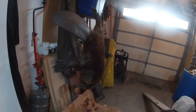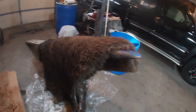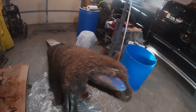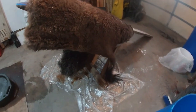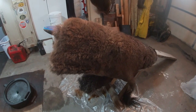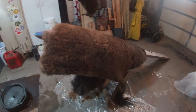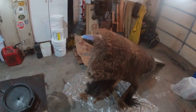I'll get him skinned out. But what I'm working on right now, what's taking me so much time, is my buddy just got back from a hunt in South Dakota. He shot a nice big buffalo, and so he's getting a shoulder mount on it. He texted me and asked me on the way back if I wanted the other half of the hide. I said hell yes.